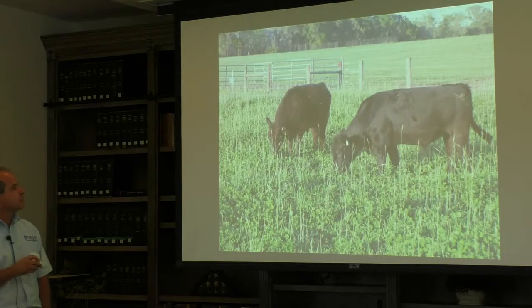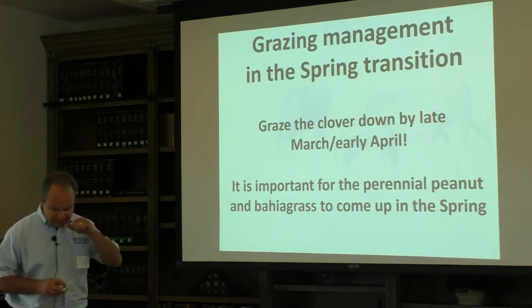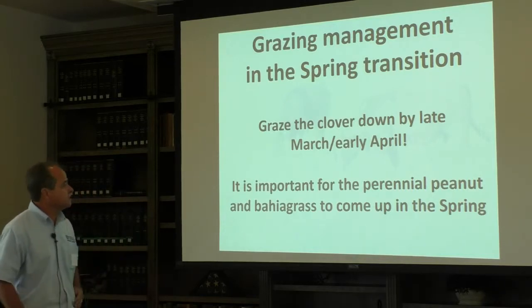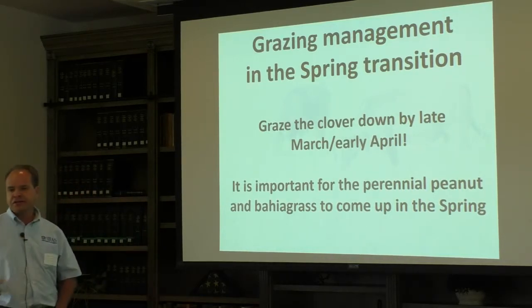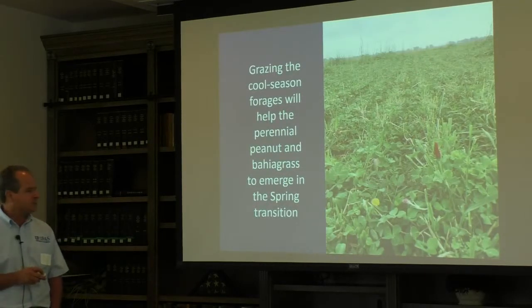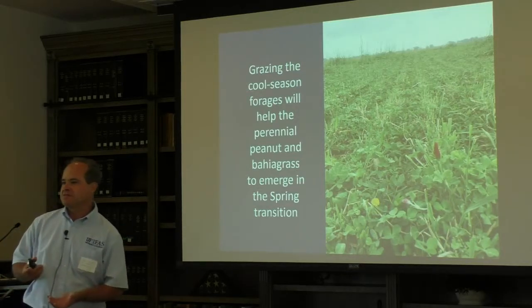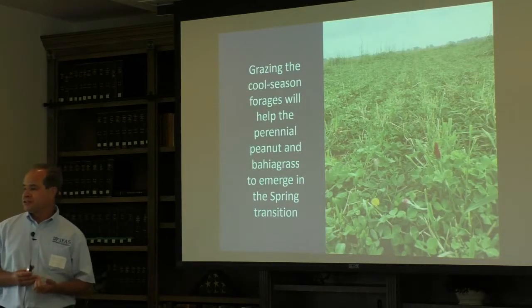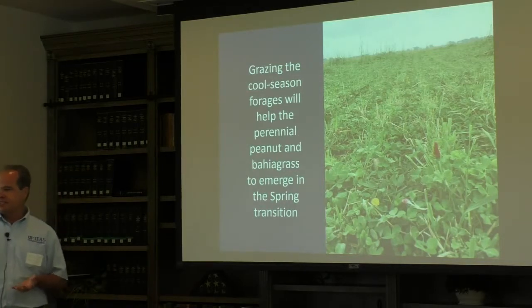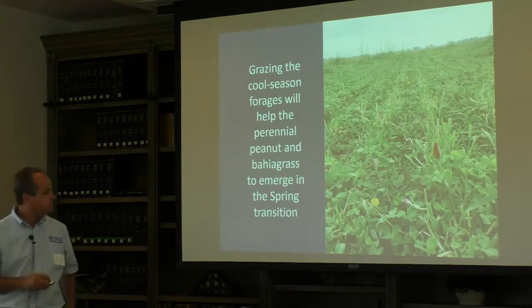And yes, the clover does get thick by late March, beginning of April, and that's when the Ryegrass and the perennial peanut are coming. So you need to graze down that clover by late March, early April, and let the Ryegrass and perennial peanut come up. And at some point you have a diversity of forages here. As you can see, you have perennial peanut and crimson clover and cool season grass, and also Ryegrass, everything at the same time, because that's the transition. And you need to be careful in this transition, because the warm season forages are coming up and the cool season are still there, and you don't want to have a big stand of the cool season.